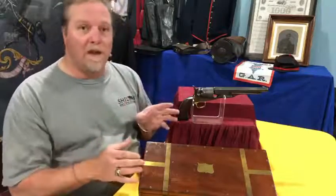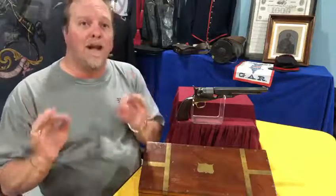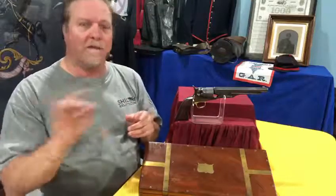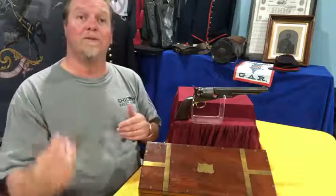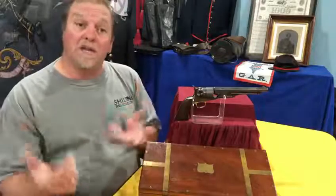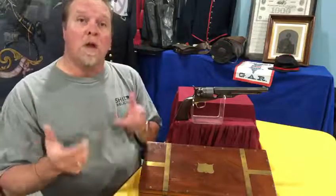You can talk about these forever, and it feels like I have. I know I've thrown a lot at you, but there's a lot to know about them. And that's one of the cool things about collecting. There's always another variation when you're dealing with Civil War memorabilia. It's my passion. I hope I get to share more of my passion with you.